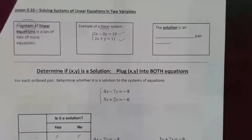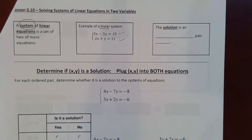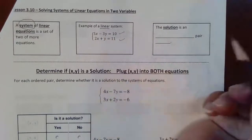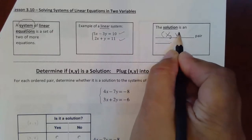Okay, so now what we're going to do is work on trying to find a solution for this system. Let me tell you what that means. A solution is a point. It's going to be an XY pair, and that's one of the things we're supposed to fill in right here. The solution for a system is an XY pair like this. In other words, you're going to be giving me 2 numbers, the X and the Y coordinate.